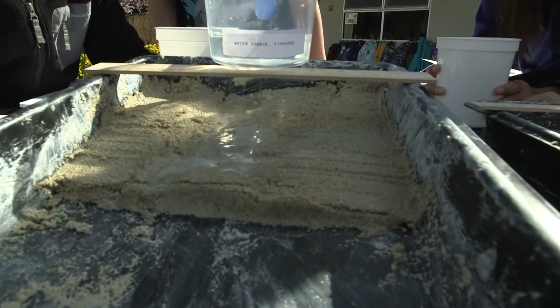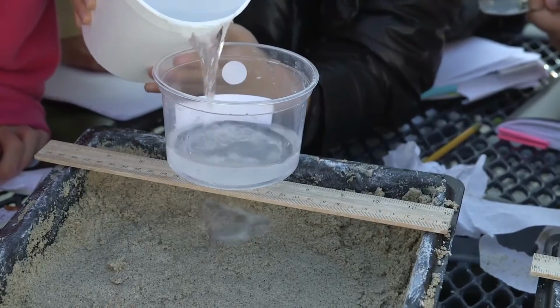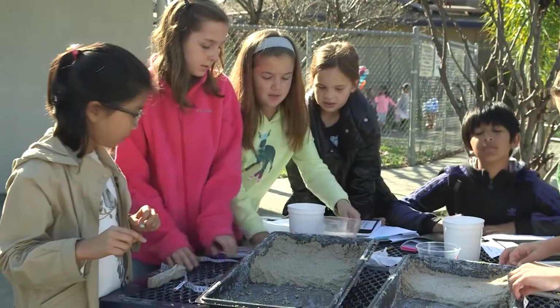Today we were working on a performance assessment. We're trying to get that idea that if you change more than one variable at a time, then how will you actually know what the result was and what caused it? It's a practice that scientists use all the time, so we want the kids to be able to do that.